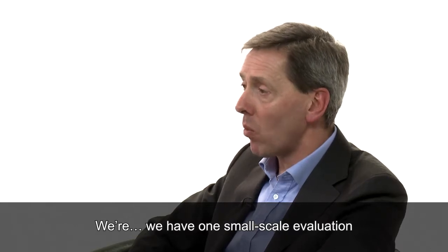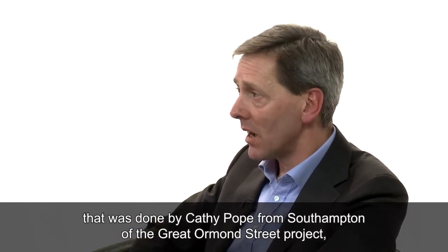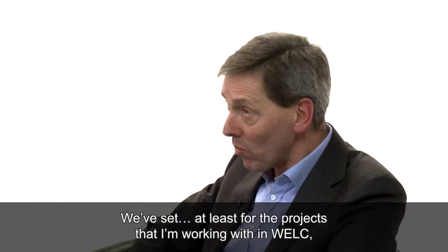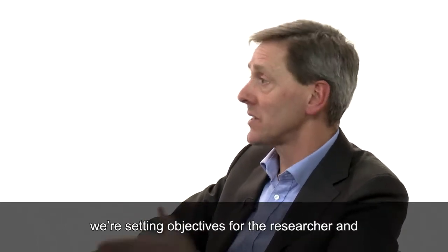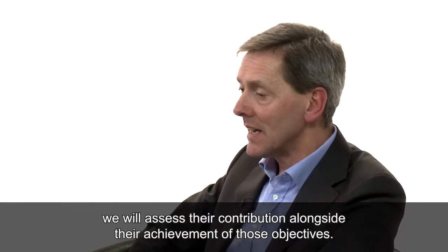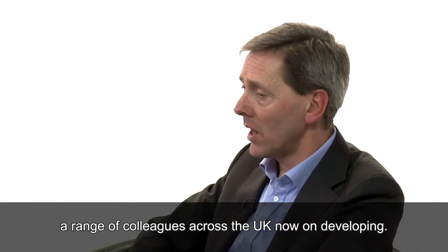That's some data that helps us to understand how the model is developing. We have one small-scale evaluation that was done by Cathy Pope from Southampton of the Great Ormond Street project, and that was really, really helpful. For at least the projects that I'm working with in Wales, we're setting objectives for the researcher, and we will assess their contribution alongside their achievement of those objectives. And then finally, there has to be some kind of large-scale evaluation, and that's the work that we're working on with a range of colleagues across the UK now on developing.